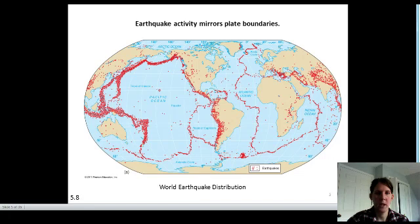This is looking at a worldwide distribution of earthquakes. Here they're not segregated on magnitude or depth. This is just a pinpoint for every earthquake occurrence over, I think, a 5-year time span. But if you look, earthquake activity actually mirrors plate boundaries. So here we've got your Pacific plate. We've got earthquakes all around the outer edge. We've got our Caribbean plate. So you notice these earthquakes, with exceptions of earthquakes within the interiors of plates, primarily occur right at these boundary lines.